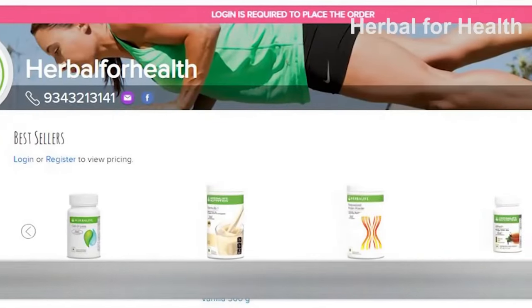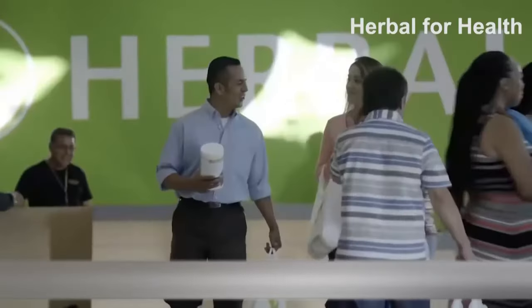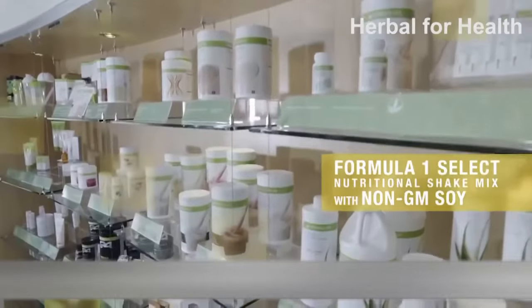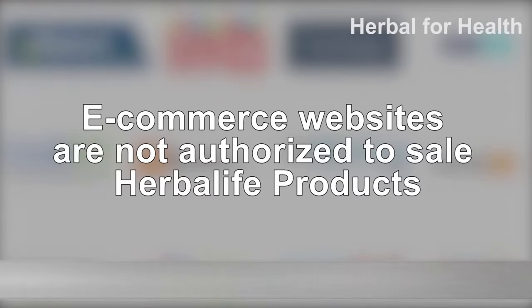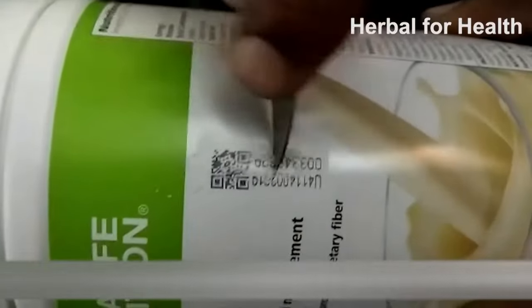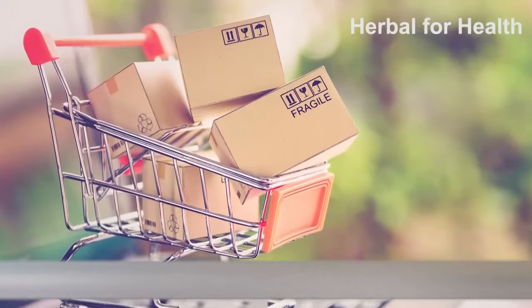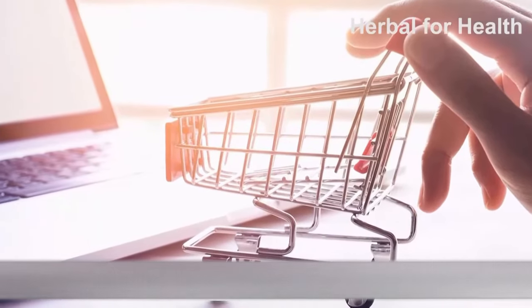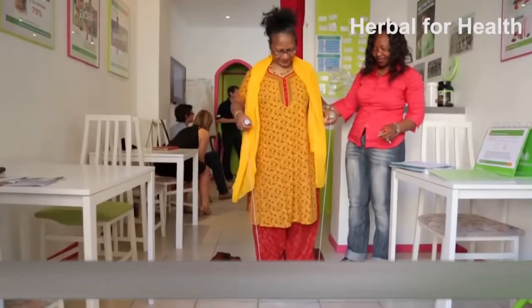If you purchase Herbalife products from any e-commerce website rather than authorized websites like us, then you may not get all these facilities. First of all, Herbalife sells its products only by Herbalife independent distributors. Herbalife never sells products on any e-commerce website. E-commerce websites often sell old and expired products by scratching product's QR code and selling it at very low price. If you purchase any product of Herbalife with such an unauthorized seller, you will not get any guarantee of getting fresh and genuine products, due to which you do not get complete health benefit.